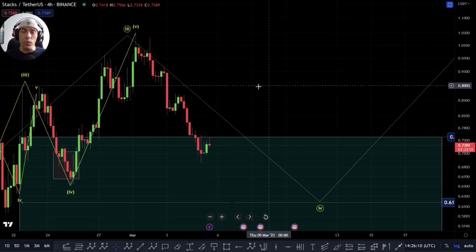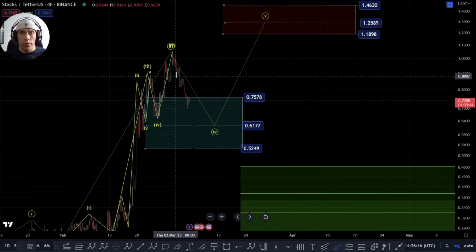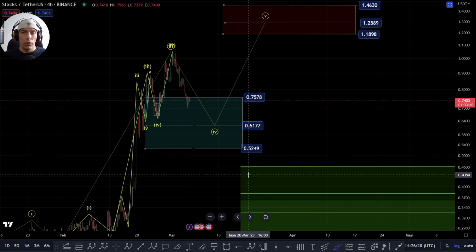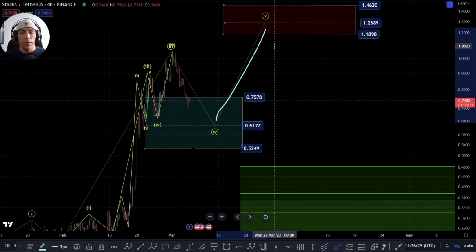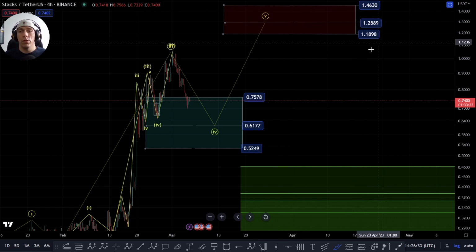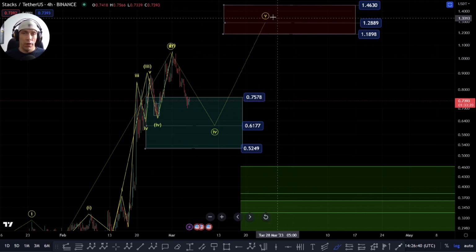Okay, so what is going on here now? What we were talking about previously is that we were looking for this evidence of this fourth wave here. So as long as we hold this zone of the 75.78 to this 52.49, we can still look for that potential to have a fifth wave to the upside here. That would be looking to come back up into this 146.30 to this 118.98. So for the most part, there is still this potential to get this move back to the upside here.